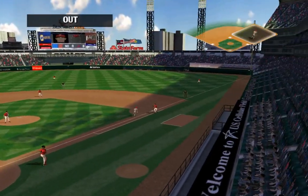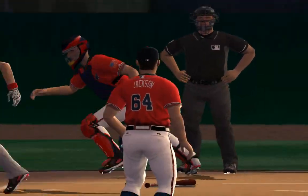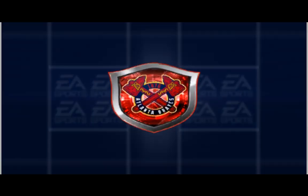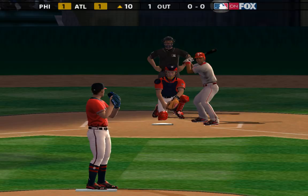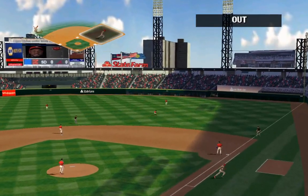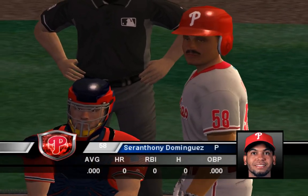To the first baseman, got him at first base. Flowers made an outstanding throw. That was right on a dime. The delivery, hit towards second base. The ball is caught mid-stride. That was not an easy catch at all, big boy. Great defense.